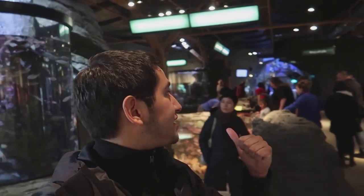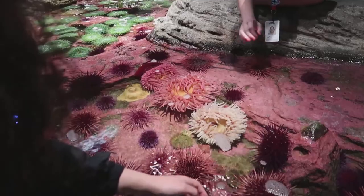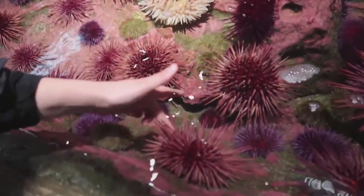So in back of me, you will see different areas where they show different types of environments as well as different animals in a place that is very similar to their actual habitat. You can touch it. You can touch it. Yeah, and they want to eat me.